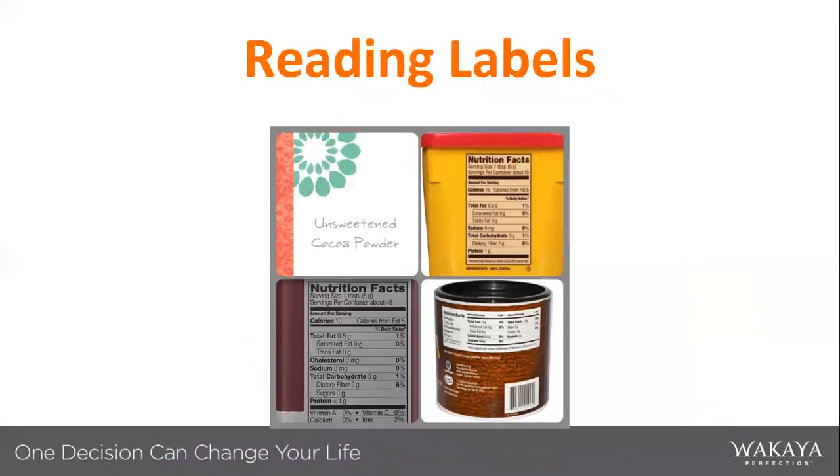The last thing I want to show you is you want to make sure that you're reading your labels. This might take you a little time in the beginning, but once you know your brand, you're not going to have to spend the time on it. If you look here, I have 3 different unsweetened cocoa powders. The top one is 2 net carbs per serving. The bottom left is 1 net carb. And the bottom right, I know it's hard to see, is actually -1 carb because it has more fiber in it than it does carbs.